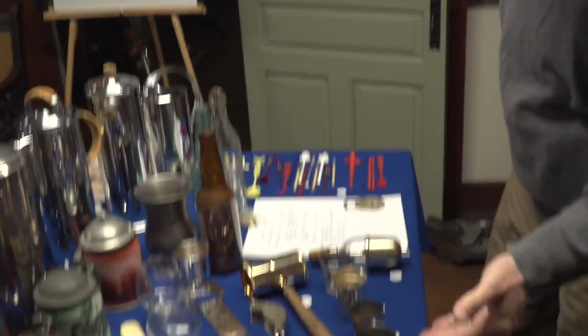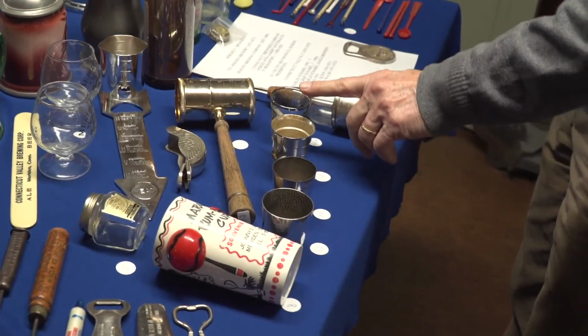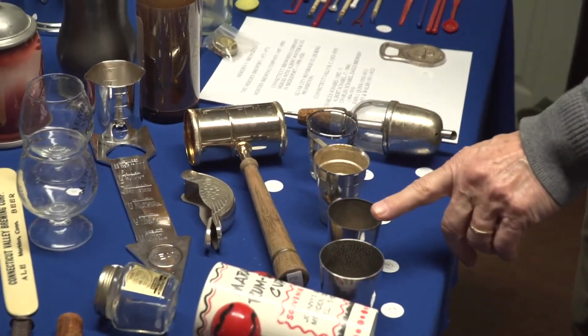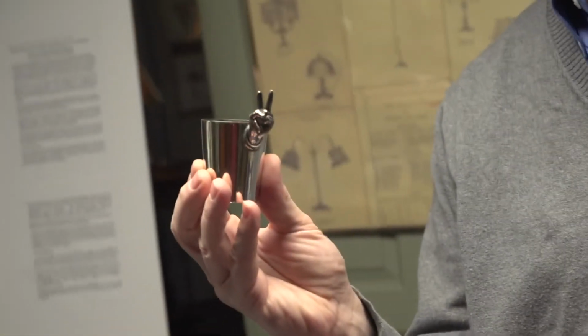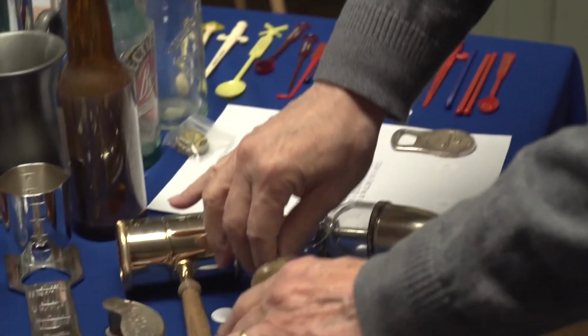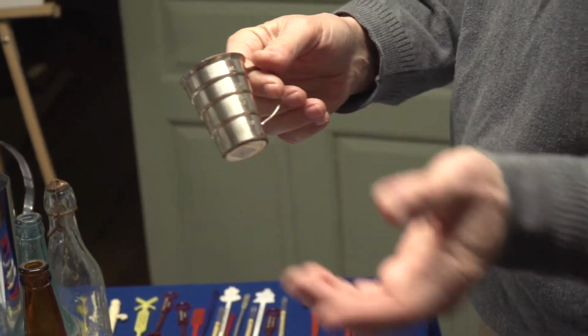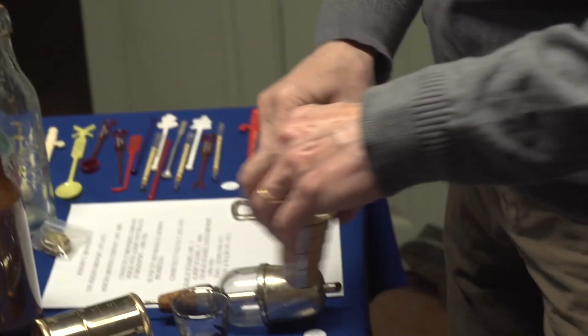In the front we have various jiggers made by International Silver and the Napier Company. The Napier Company is very much known for its barware. This one indicates 2 fingers as opposed to 1 finger of your alcohol. This one is stepped to show ½ ounce, 1 ounce, 1.5, and 2 ounce, telling you how much you were mixing.